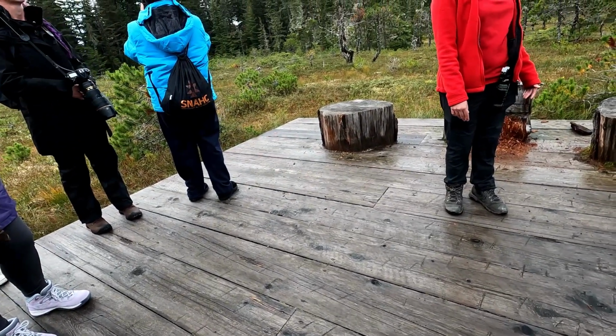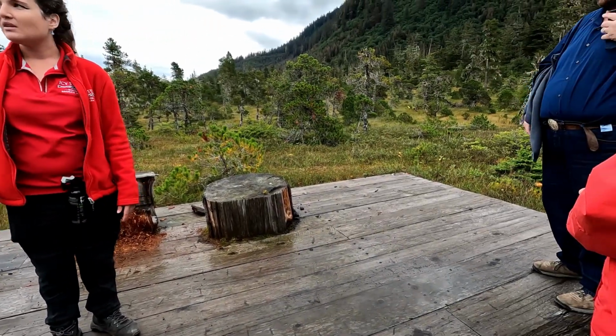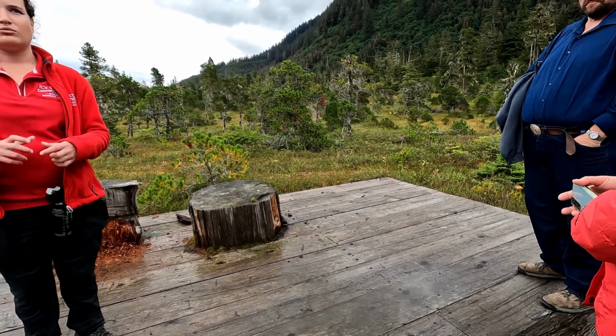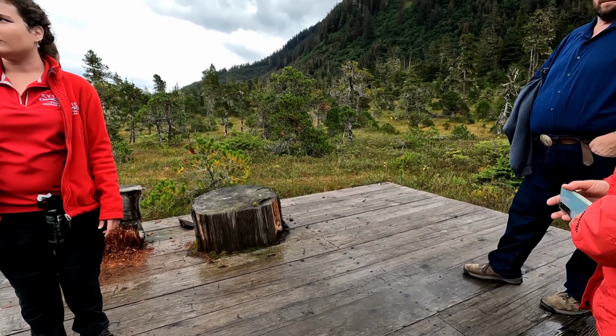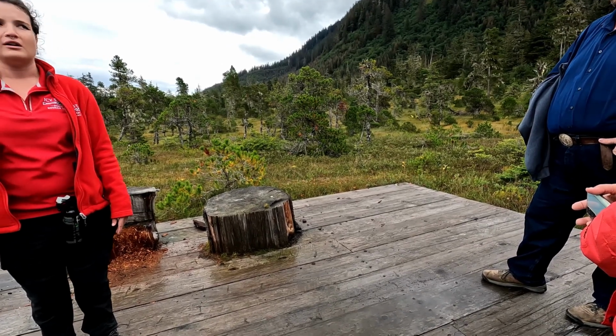You can't see the trails very well on the muskeg because that vegetation, that moss, grows back pretty quickly. But when we're out in the woods, you'll see all these really nice, well-worn paths leading off of our trail. Those are not human trails, those are active bear trails, so be on the lookout for those as well.